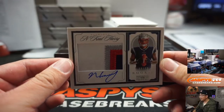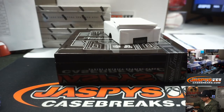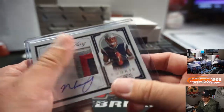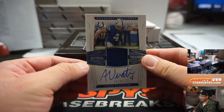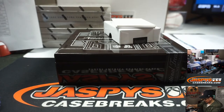N'Keal Harry. 69. Yeah, watch, it is an extra base card. I hype it up just to reveal an extra base card. I hope not. Didn't look like it, but it could be, I guess. It looked like the back of this. Patriots 9. Thomas Riffle. There's Adam Vinatieri, 16 out of 49, jersey and autograph. Colts 6 will be Nancy. There you go, Nance.